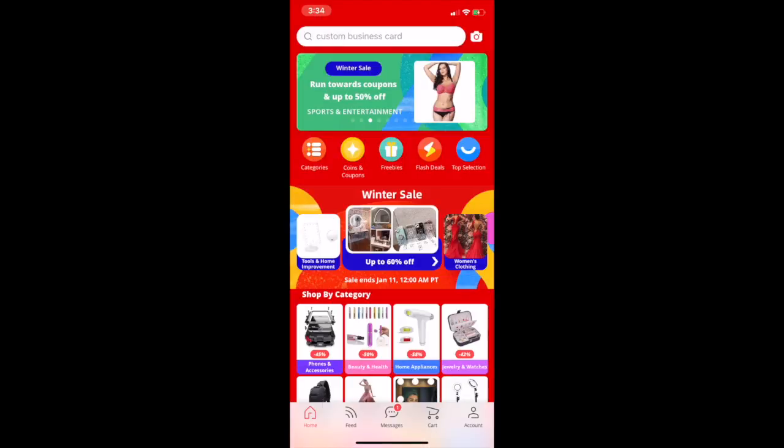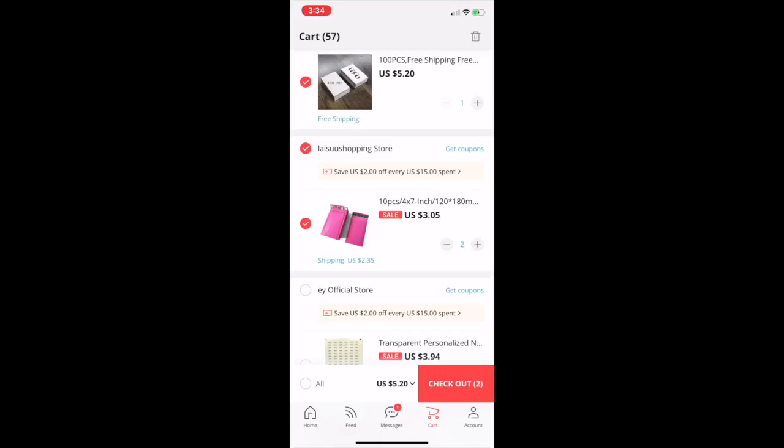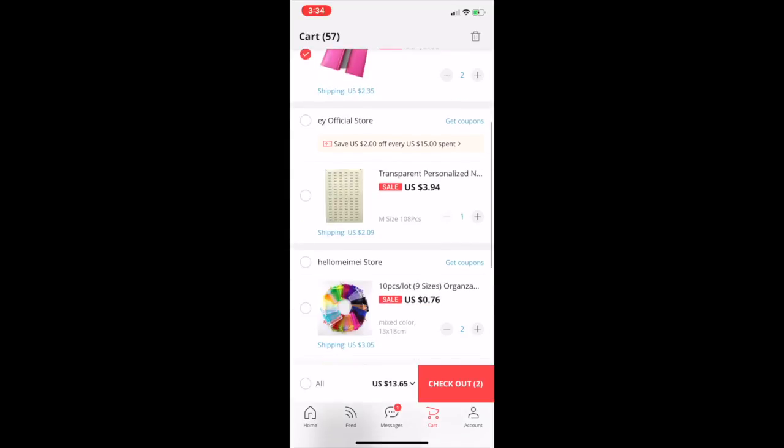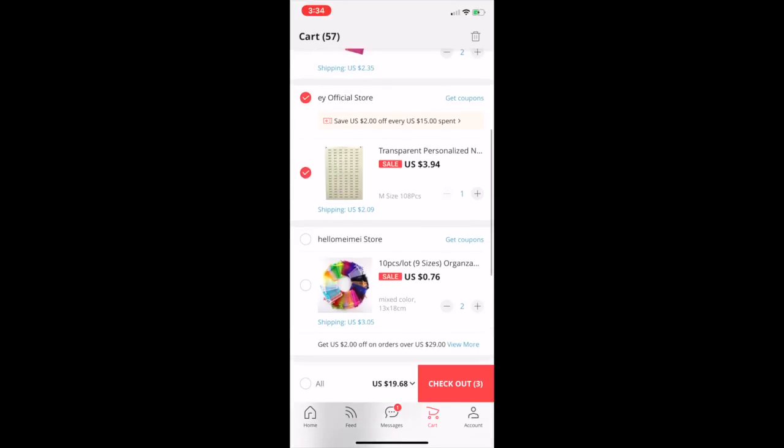I wonder if we're going to be in budget. Let's see. Okay, we have $20 to spend. Okay, the business cards cost $5. The padded envelopes, that is $13 with that. Okay, we're in trouble a little bit. Okay, we have the transparent labels. Now we're at $19.68. Okay. And then we have the jewelry bags. But we only have less than 30 cents to go. So we're not going to make it.